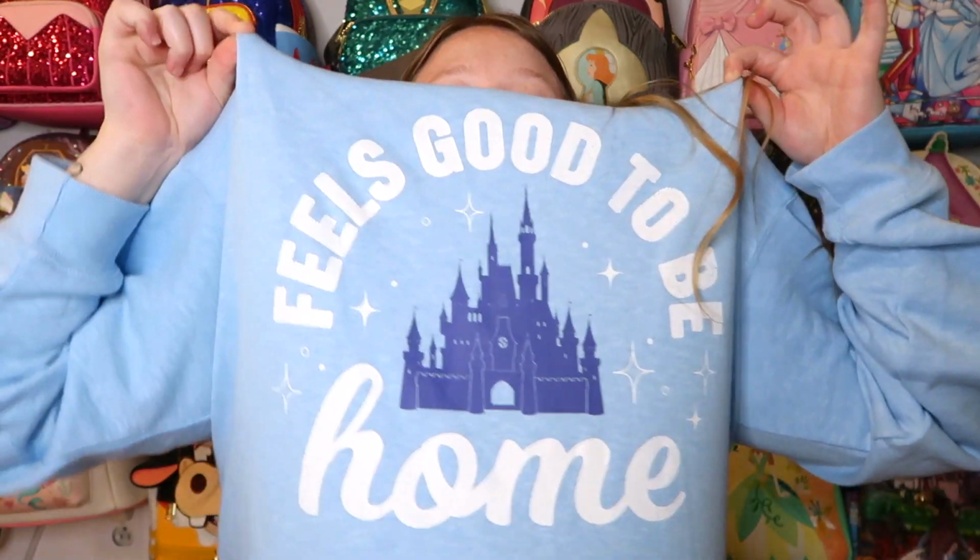So the first one says "Feels Good to Be Home," which is super cute. I've been eyeing this sweater and I love the color blue. It just screams Cinderella and Disney. I love this sweater and it's so, so cozy. And then the second thing, they have two different styles of the sweater.